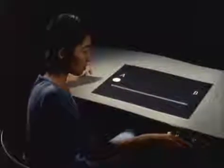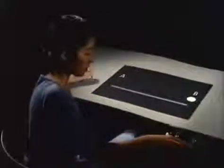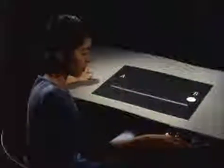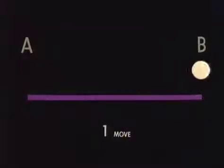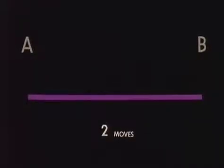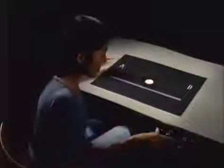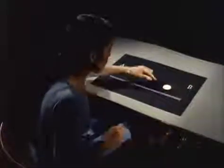The animator first takes a few frames. There will be no movement. In 1 frame from A to B, again some frames of the disc resting. The result. Another way of going from A to B. In 2 moves. Still another way. In 4 moves.